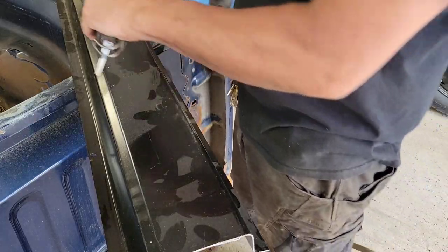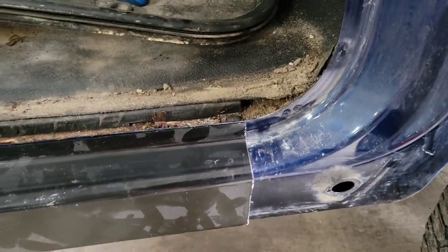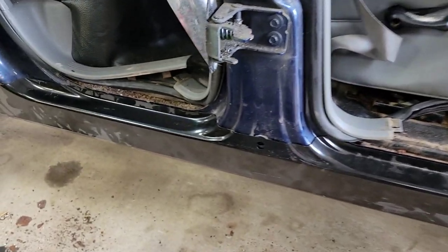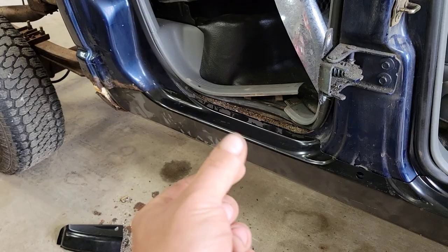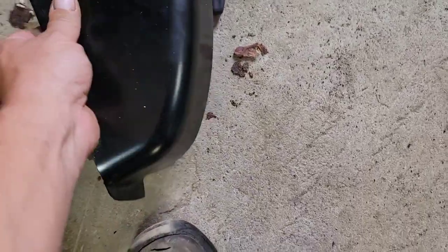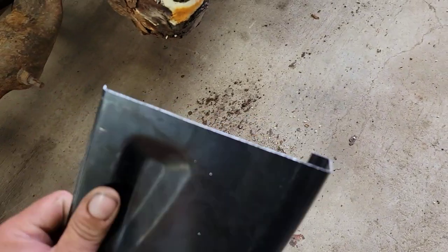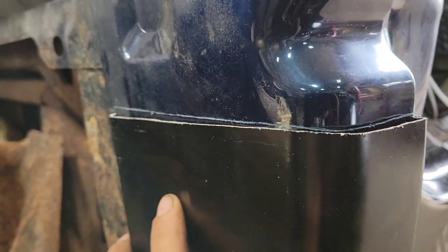Tickety-boo. And with that end cut off there, you can see how good this fits already. Geez, I might have to rethink what I'm gonna do here. I might just pinch weld it around, slip that on, and weld it right over top because it's fitting pretty good. I don't know if the doors would close with the extra thickness of this, but I'm thinking about it. The cab corner here, I cut the top section off and then that flange off of there, hold it up, and then I scribe my line where that's gonna be.